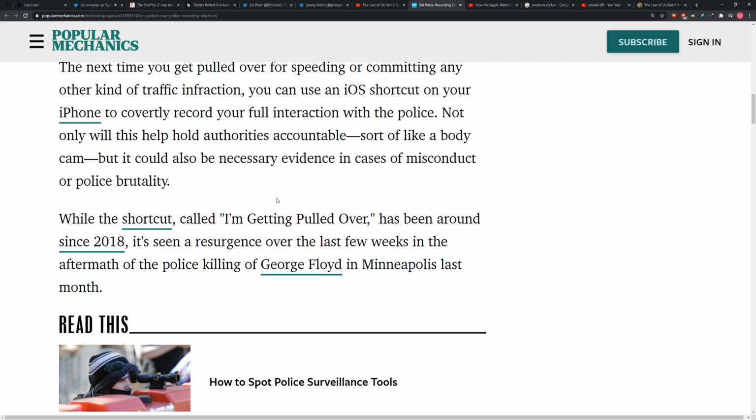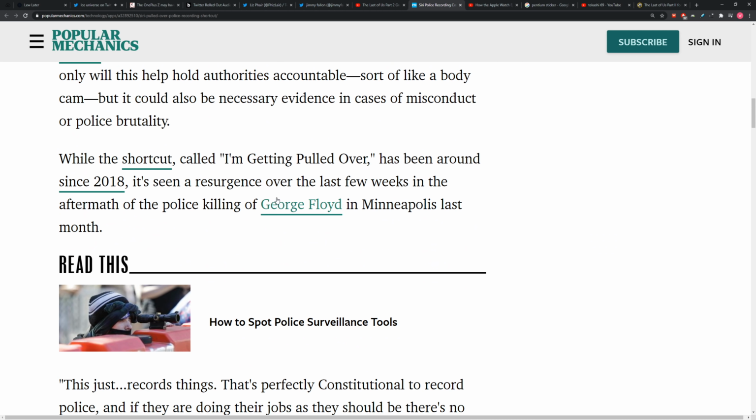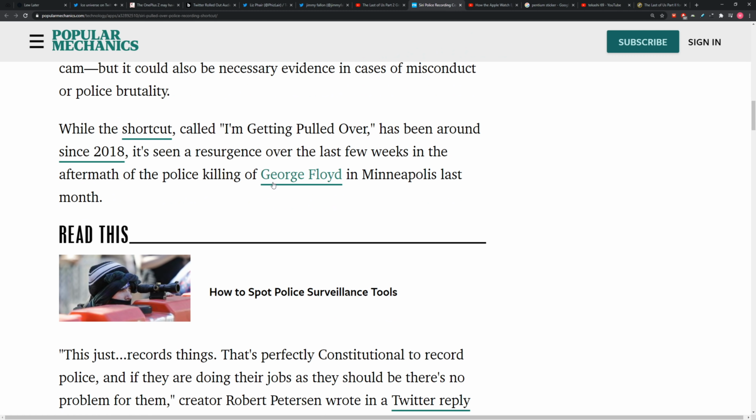There obviously is a user base, but there needed to happen certain world events for people to get excited about shortcuts, and particularly one shortcut, for people to send it to me and for a bunch of different websites to cover it. The next time you get pulled over for speeding or committing any other kind of traffic infraction, you can use an iOS shortcut on your iPhone to covertly record your interaction.